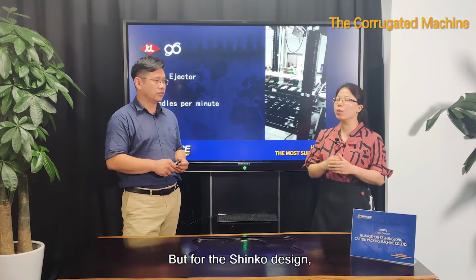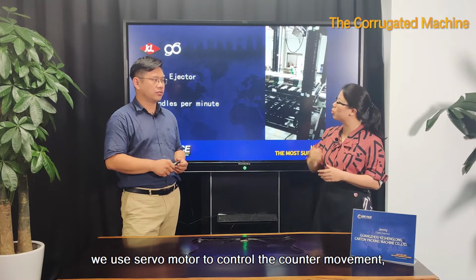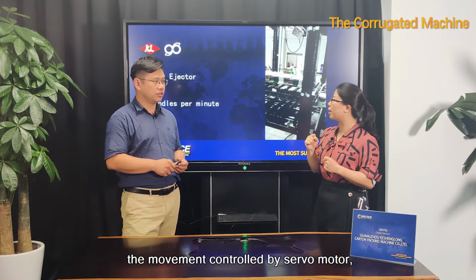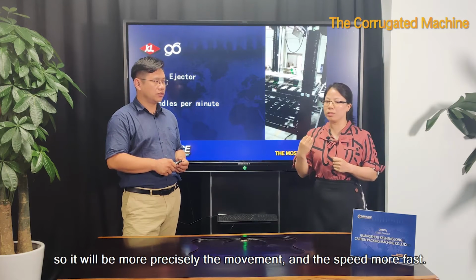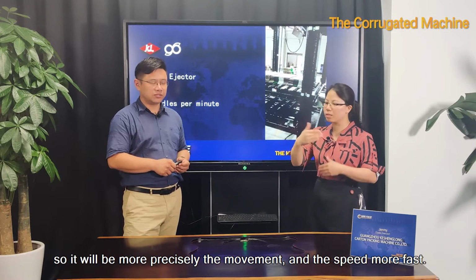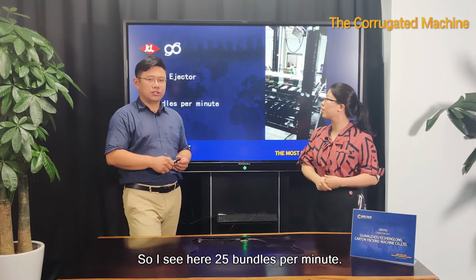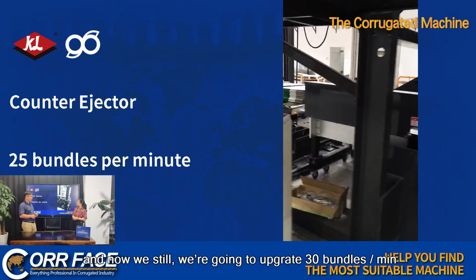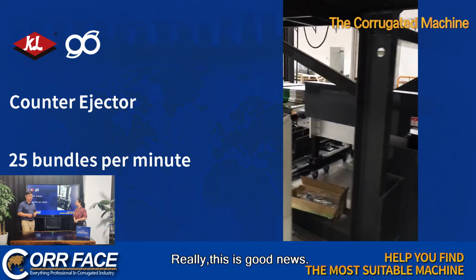But for the SHINKO design, we use a servo motor to control the counter movement. All the movements are controlled by servo motor, so the movement is more precise and the speed is faster. So I see here 25 bundles per minute. Yeah, and we are going to upgrade to 30 bundles per minute. Really? Yes. This is good news.